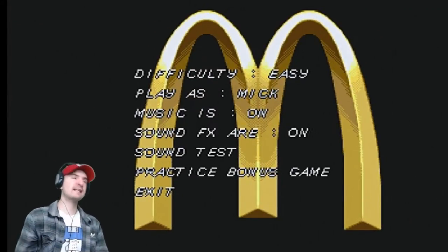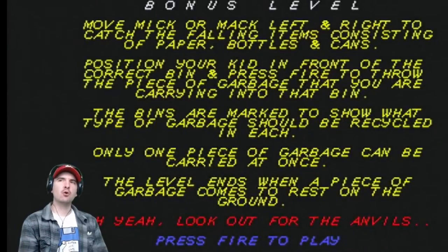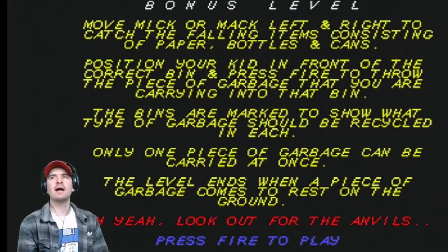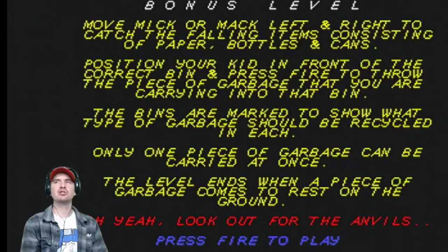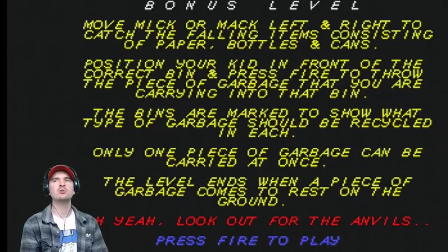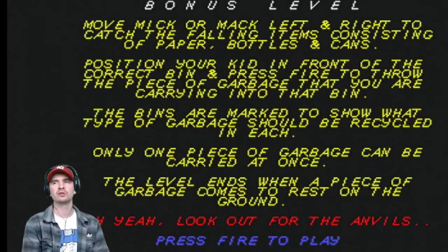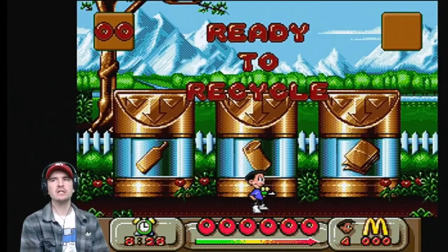Now we also get a practice game. A practice bonus game. Okay, the bonus level. Move Mick left and right to catch the falling items consisting of paper, bottles and cans. Position your kid in front of the correct bin and press fire to throw the piece of garbage that you are carrying into that bin. The bins are marked to show what type of garbage should be recycled in each. Only one piece of garbage can be carried at once. The level ends when a piece of garbage lays flat on the ground. And watch out for anvils. It means recycle, I shall indeed.